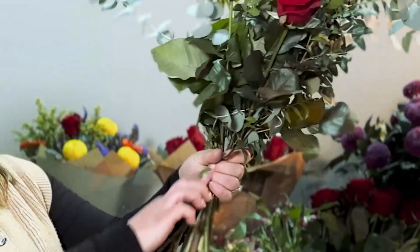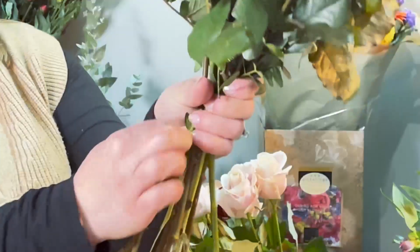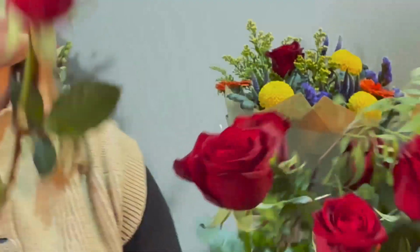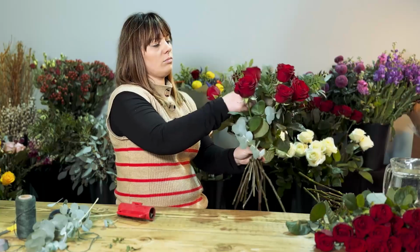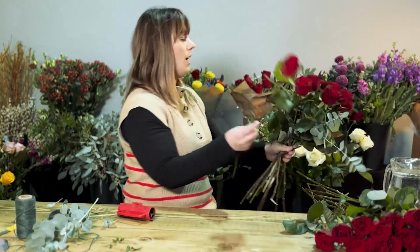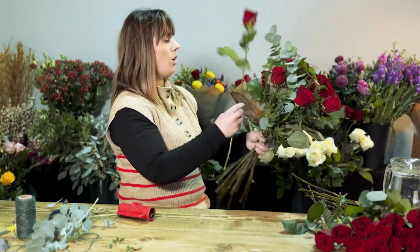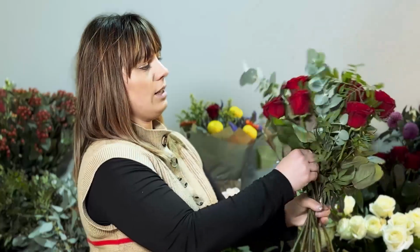And then as you can see now, I've stripped all the foliage off the bottom. So this means I've got no foliage below my tie point, so there'll be no foliage and greenery in your water, so you should get no bacteria in there. So the guard petals are all stripped, the thorns are stripped off, and the greenery. So it makes making the bouquet a lot easier. And then we've got the leaves on the top as well, just bulking out the bouquet.